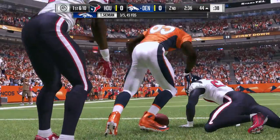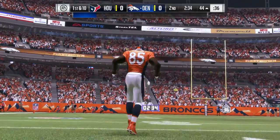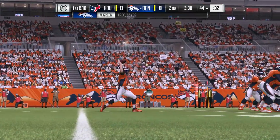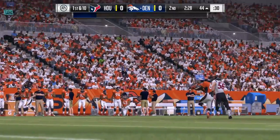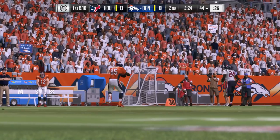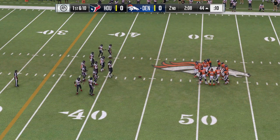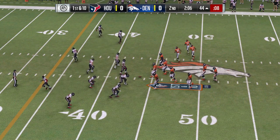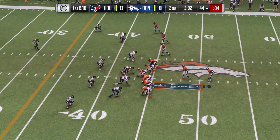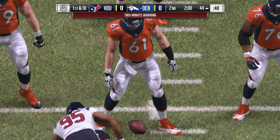And he's brought down after a good gain. A gain of 32 that time. There will always be a place for methodically marching the ball downfield, but when you can pick it up in big chunks and strike like that, have explosive plays, that's often the difference in winning and losing. Those types of plays can knock a defense off balance and drive a team towards a victory.